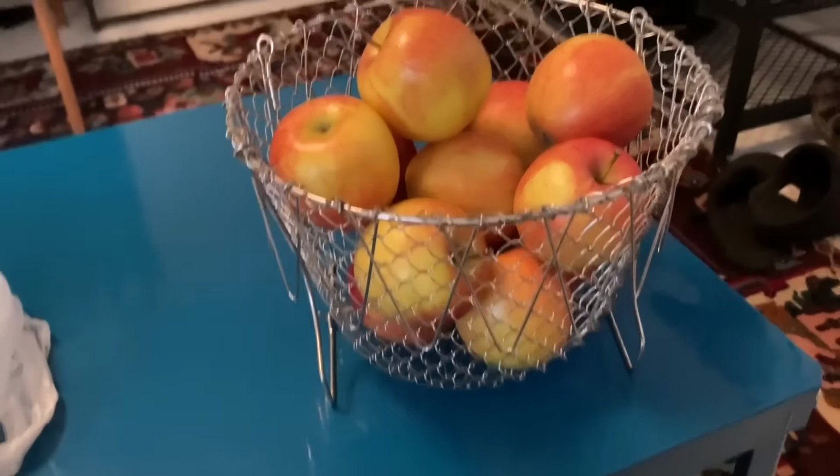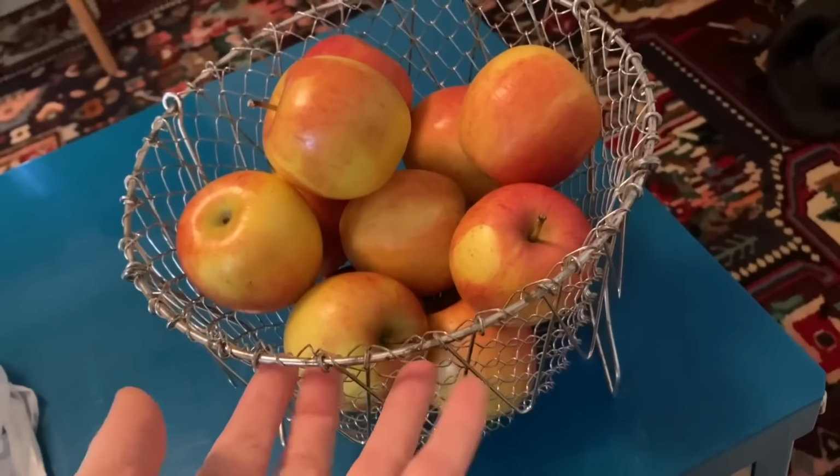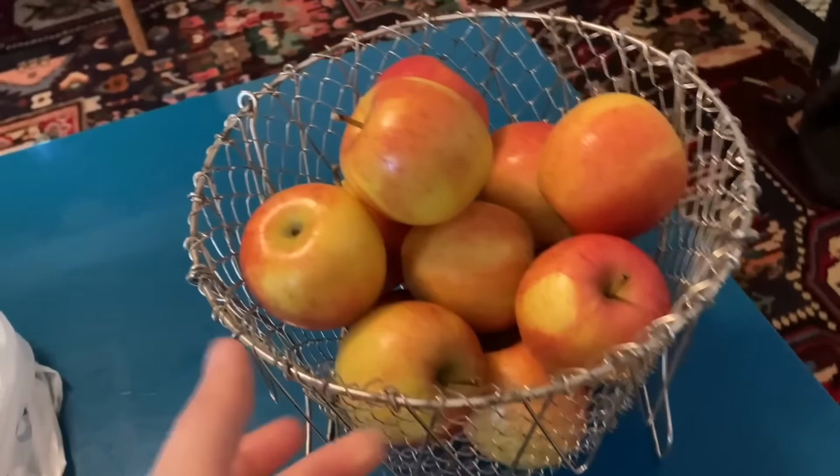I got this little basket from the thrift store some time ago. It's been really great to put fruit in. I love how that looks, really beautiful.